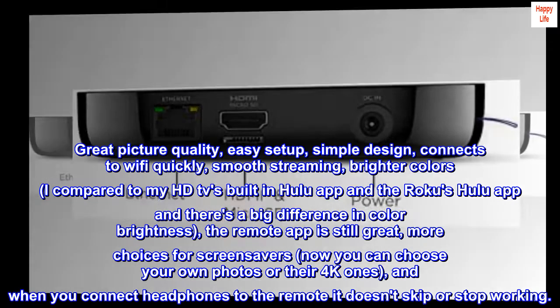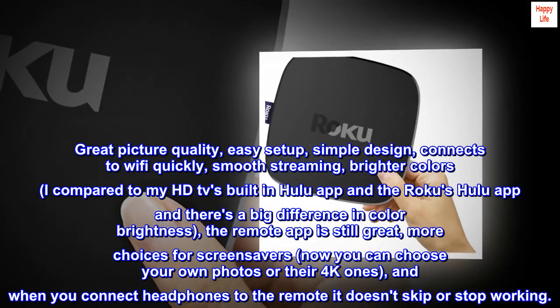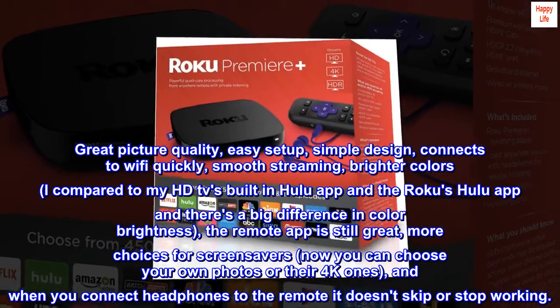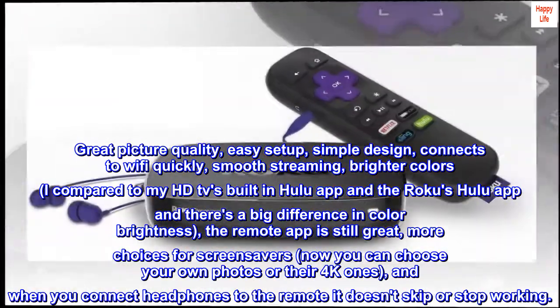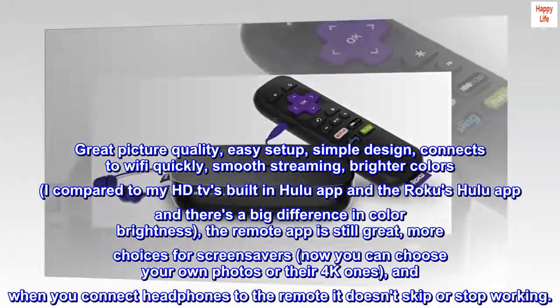I compared my HDTV's built-in Hulu app and the Roku's Hulu app and there's a big difference in color brightness. The remote app is still great. More choices for screensavers. Now you can choose your own photos or their 4K ones. And when you connect headphones to the remote it doesn't skip or stop working.